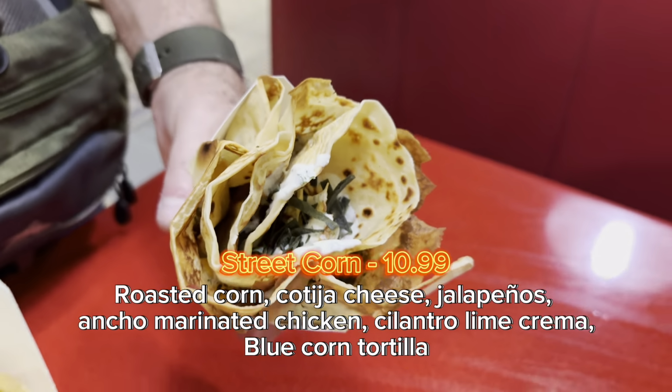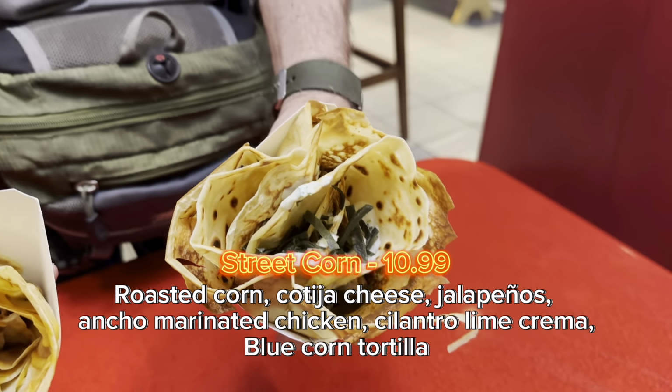I saw them making that one, and that looked amazing. Street corn. And there's a cilantro lime cream, jalapenos, and a ton of cheese. And, oh yeah, mine is pepper jack too. I forgot about that. Looks pretty flippin' amazing. Yeah. And they have forks for us to eat this. I was thinking about eating it like it's a burrito kind of, but I'm gonna try it first the way they intend for us to do it. Me too. Just because I want to pretend I'm civilized at least.